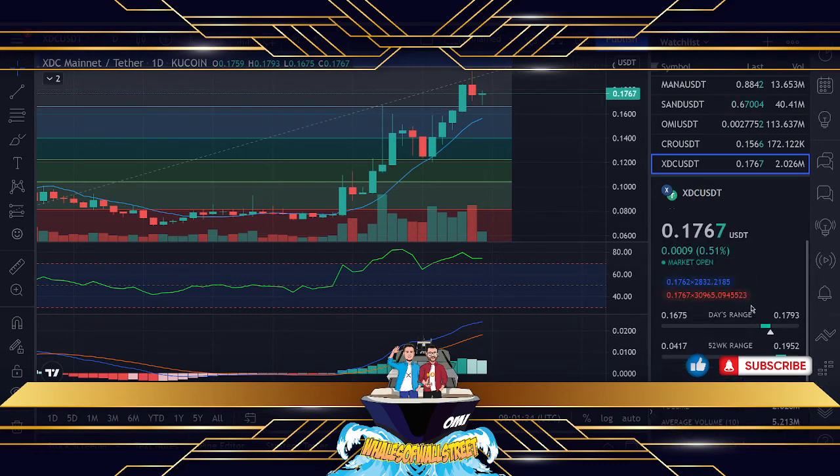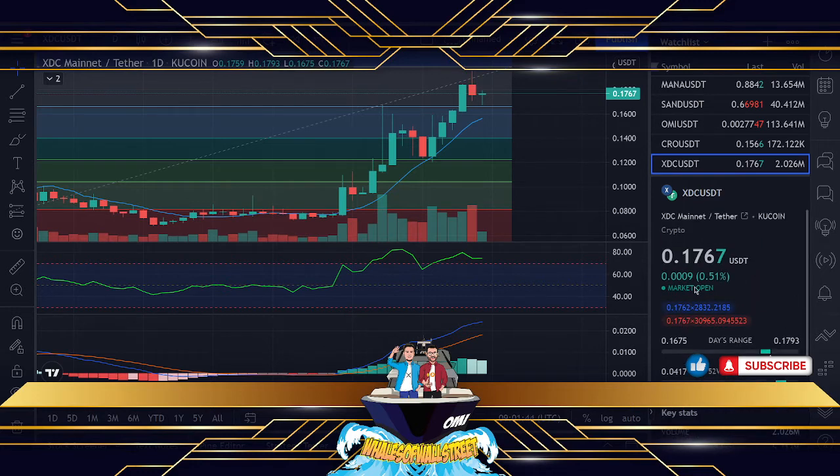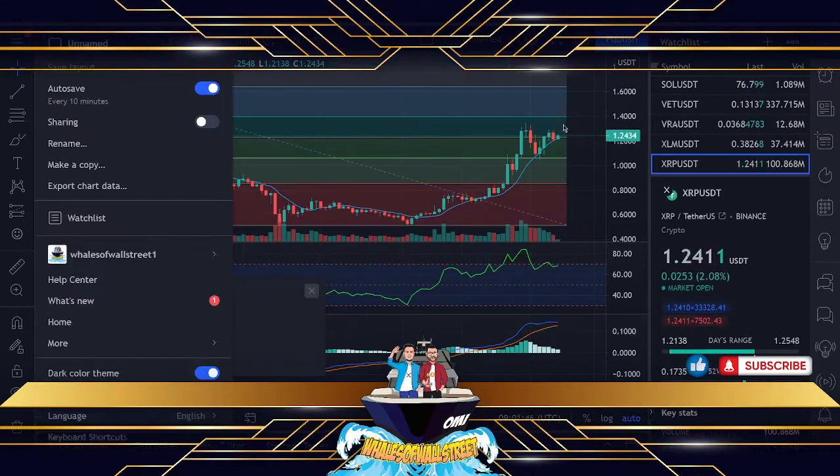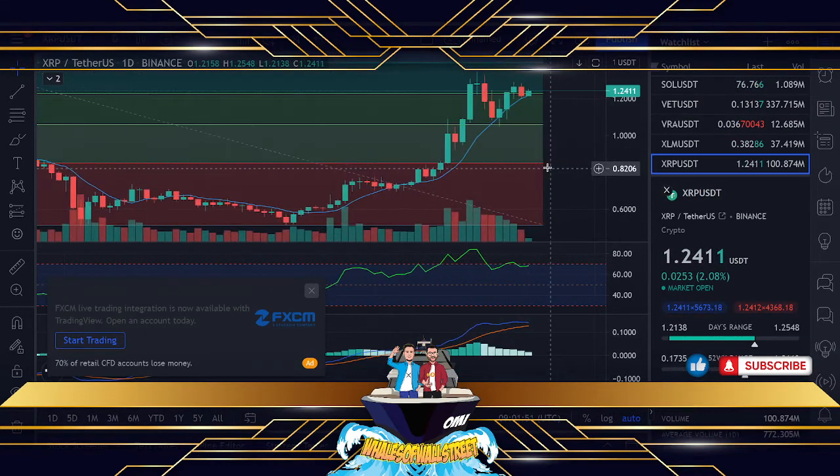And performance wise, I haven't a clue. It's disappeared off my screen. Who knows why, but apparently we're in a good strong buy momentum as well. So let's keep that going. Thank you, Zinfin. And finally, on to XRP Ripple, of course, one of our other favorite bags here.